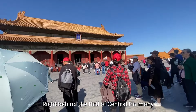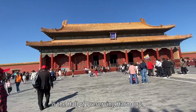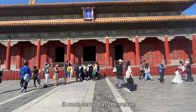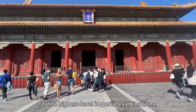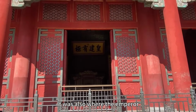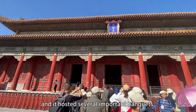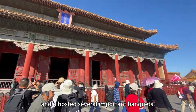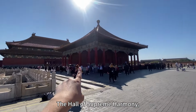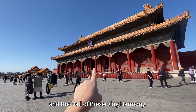Right behind the Hall of Central Harmony is the Hall of Preserving Harmony. This hall has had many uses. It once served as a venue for the highest level imperial examinations. It was also where the emperor would change his attire before grand ceremonies, and it hosted several important banquets. The Hall of Supreme Harmony, the Hall of Central Harmony, and the Hall of Preserving Harmony.